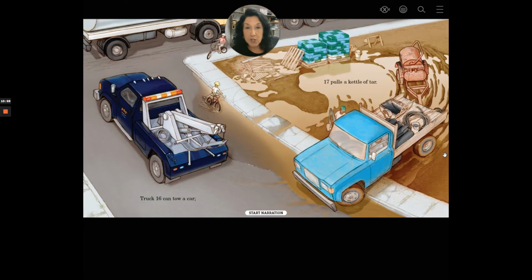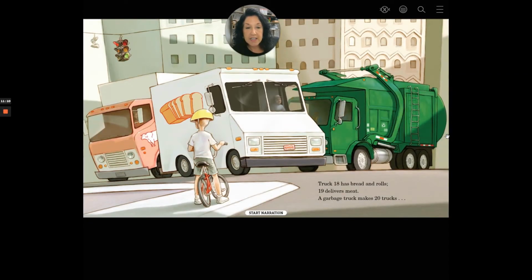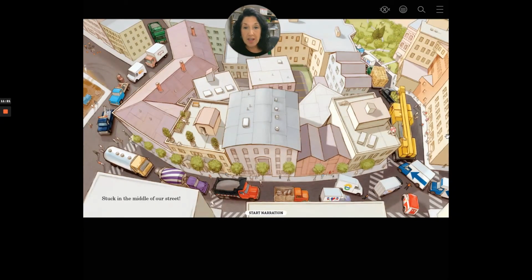Truck 16 can tow a car. 17 pulls a kettle of tar. This is a lot of trucks. Truck 18 has bread and rolls. 19 delivers meat. A garbage truck makes 20 trucks. Stuck in the middle of our street. Look at all the trucks. Oh my goodness.